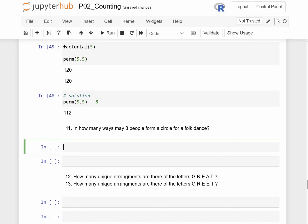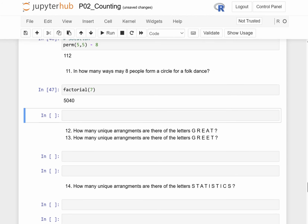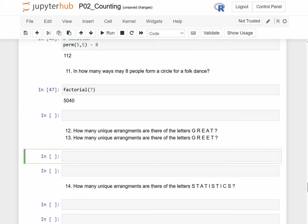In how many ways can 8 people form a circle for a line dance? That's n minus 1 factorial here, so 5040 for 7 factorial. How many unique arrangements are there of the letters? Great, well, there's 5 letters, so that's 5 factorial.